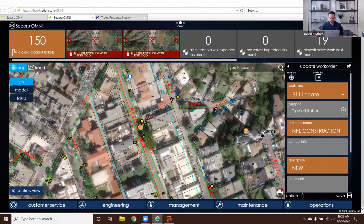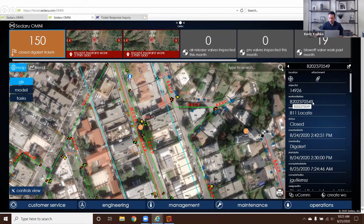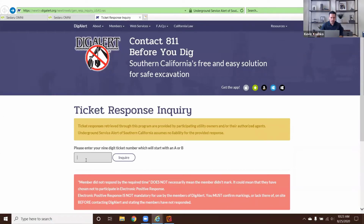So let me see, what should we have? Oh, positive response, right? So that was another important item here. When we have our work order here, here was that work order key. This was what the one call center has sent to us, and then all the information that we had entered in, attachments as well. So the photos of the markup, these are now all available for us. So I can see that at a glance, which makes it nice. And then we can easily get in and say, okay, based on this work order, I'm going to copy this, and then I'm going to paste it into my positive response. We're going to just verify. So we don't have to go into positive response and set it. What we're doing here is Sedaru has already entered in the positive response for us.